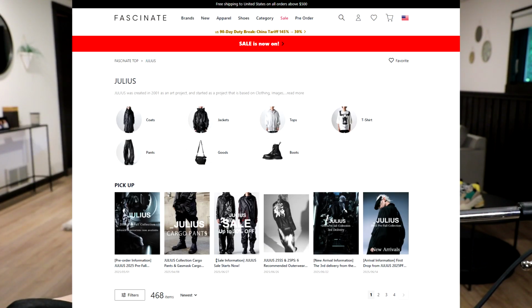So this is a pair from a couple seasons ago, like I said. I think I picked them up over the winter on a slight sale, I think from Fascinate, which if you know anything about Julius, Fascinate is your best friend, fascinate.jp. Check it out. It's a great website. They get stuff early. They do really good discounts.